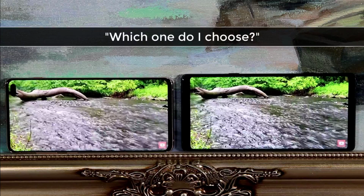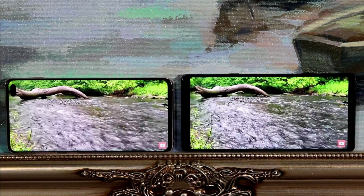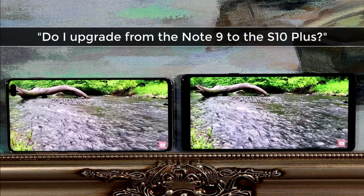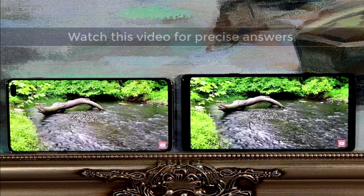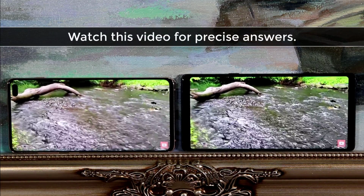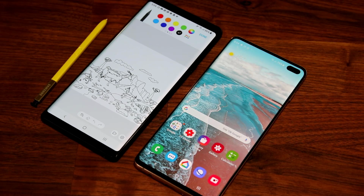If I'm in the market to buy the S10 Plus or the Note 9, which one do I buy? And the especially common question is, if I own the Note 9, do I upgrade to the S10? So in this video, I will answer those questions directly by doing a full and complete comparison of every aspect of these smartphones. In the end, we will tie everything together in a conclusion to give you precise answers. So let's get started by taking a look at the build and design.